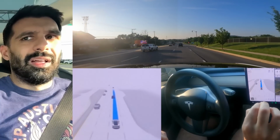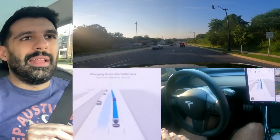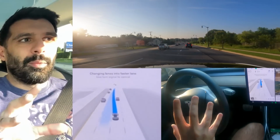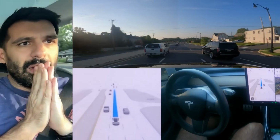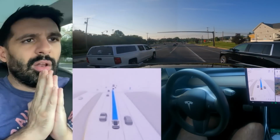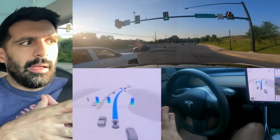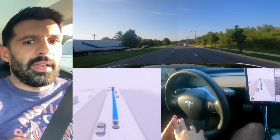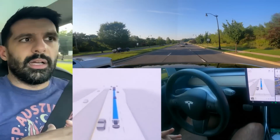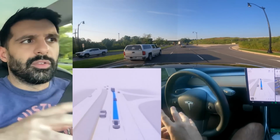Because I wouldn't have any ability to do anything from an input perspective. I wouldn't be able to control the car. And so I think what I'm really starting to land on when it comes to the adoption of this technology is that, we're getting really close to this car on the left here. Okay. So I touched the wheel, but I didn't really do any inputs. If I would have done an input, the steering wheel would have gone away from the blue there. And it would have turned off.